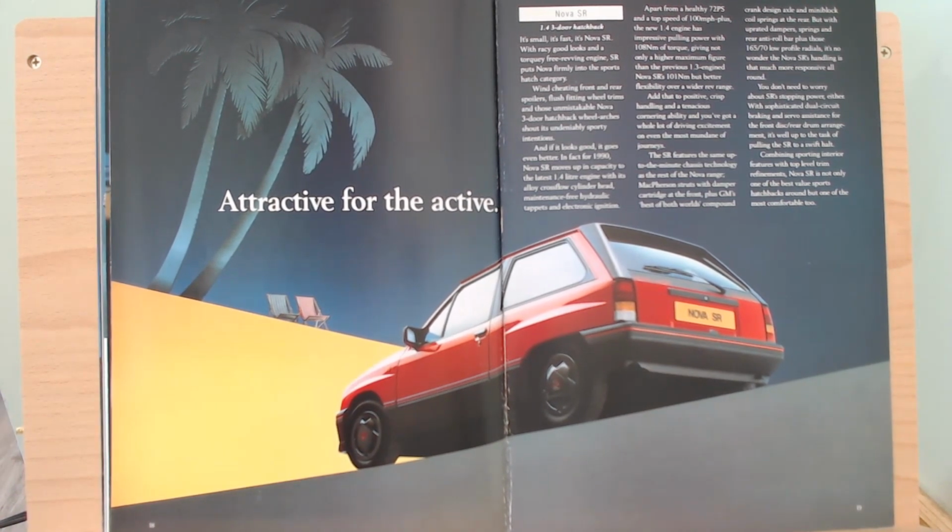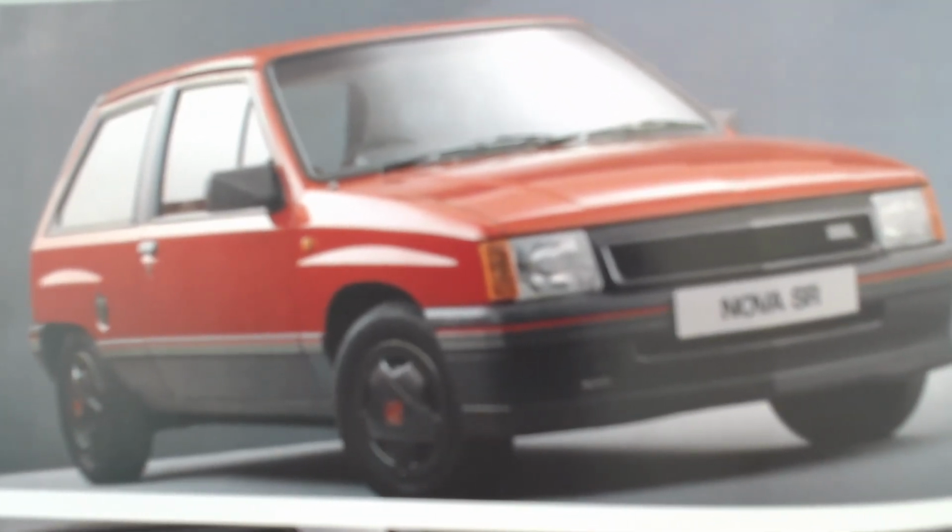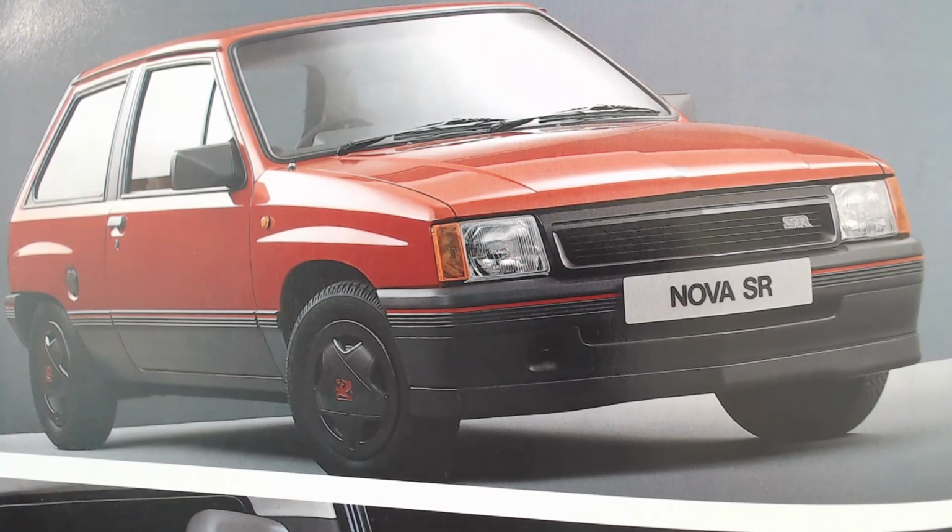We'll turn the page and look at some of the features. So the SR hatch, let's zoom in on some of these pictures. It does look a little bit nicer, I think, the SR. I do particularly like this model, I must admit. So there it is, featuring them unusual dark wheel trims, bit of an SR badge on the front grille there, and like I say, that lower colour treatment making it a little bit more sporting.